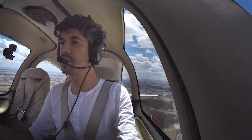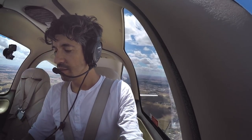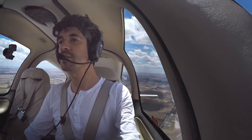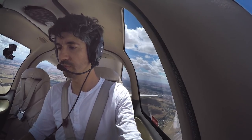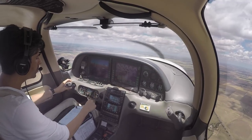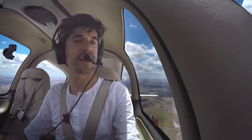Squawk code, we've got a squawk code. And Tango Delta Sierra's identified, verify level again. Tango Delta Sierra, passing 2,300, climbing 5,000. Tango Delta Sierra, area QNH 1022, and confirm destination Moorabbin. 1022, affirm Moorabbin, Tango Delta Sierra. Tango Delta Sierra. Done and done.